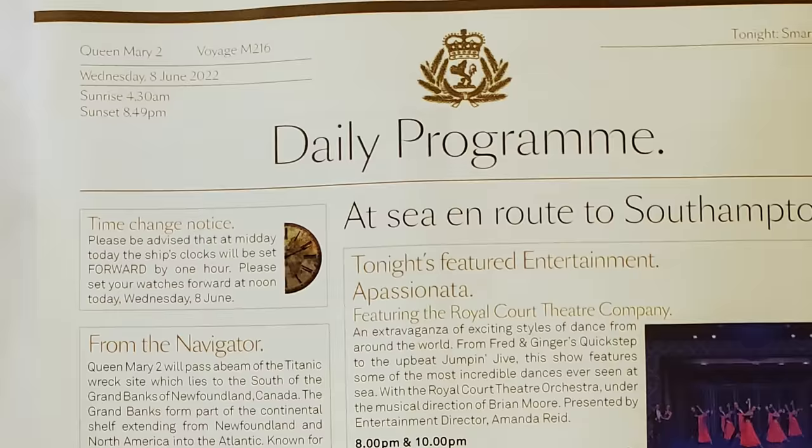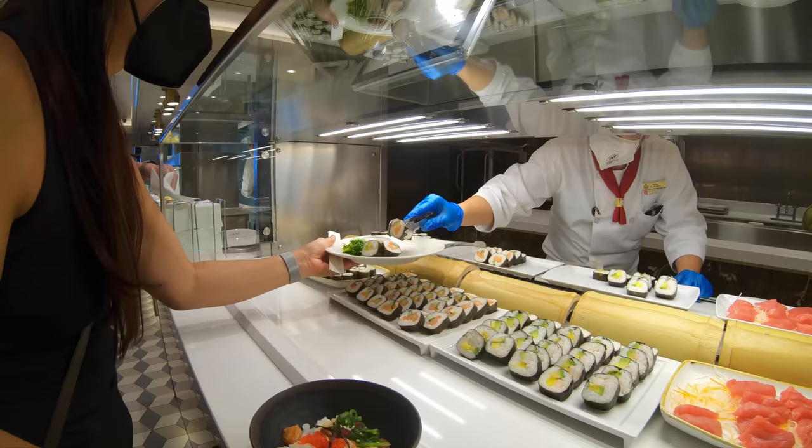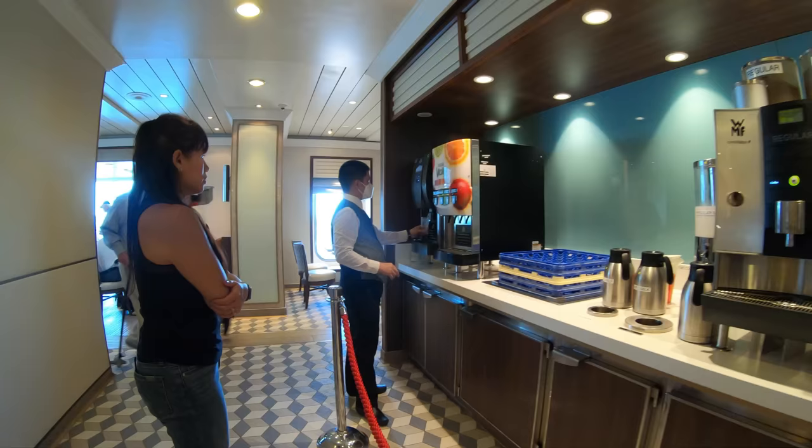Another thing to know is that there is a time change just about every day. Since we were sailing from New York to the UK, we were losing about an hour almost daily. Also, the buffet is crew served, just like Holland America, and it's always been like that even before the pandemic. Cunard even takes it up a notch though, by insisting that the beverages from the dispensers are also crew served.